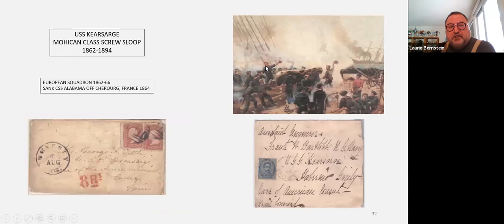The Kearsarge, another very famous ship. This was the sloop that sank the Confederate raider Alabama. The ship lasted a long time, into the late 1890s, I believe. It sank on a reef, unfortunately.